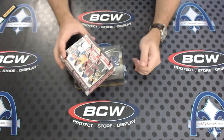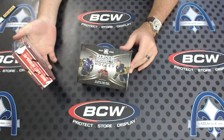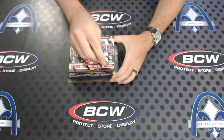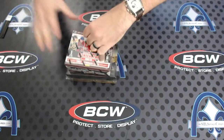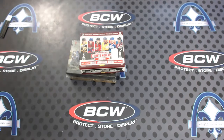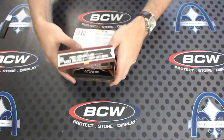Alrighty, here we go. A couple personals. We're doing Contenders and the current new Heroes and Prospects hockey. So 13-14 Contenders, we'll start with that. Now I've got one more case, but then that's it for sure.